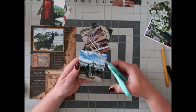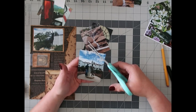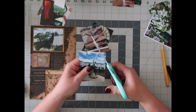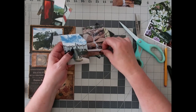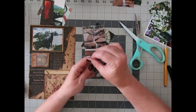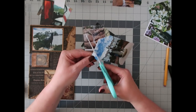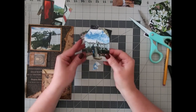And all I'm going to do is figure out how I want the top of this tag to look, how much space I want up here. And then I cut my corners. And then I'm going to take that little piece and I'm going to flip it over. And I'm going to cut the exact same over here. So then you've got your angle already and your space already. So now both of your corners should turn out exactly the same.